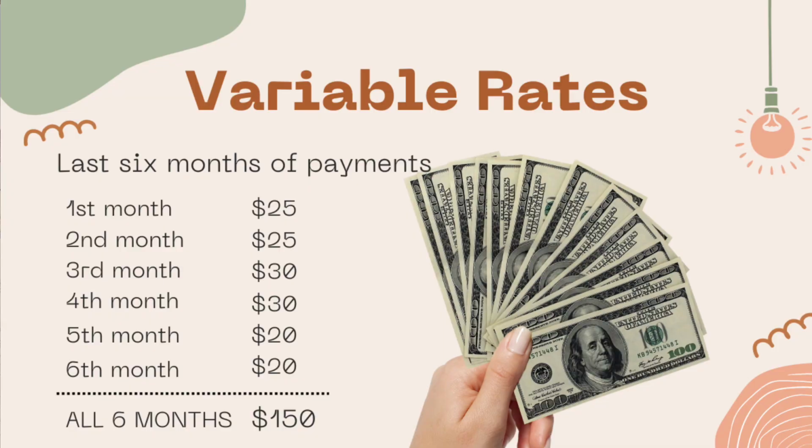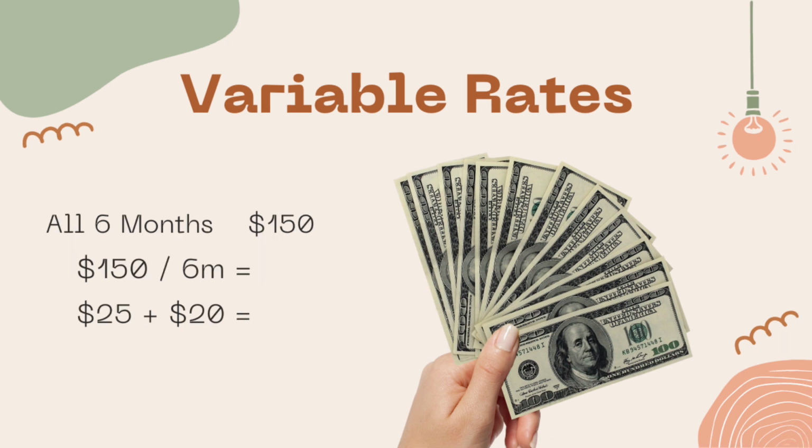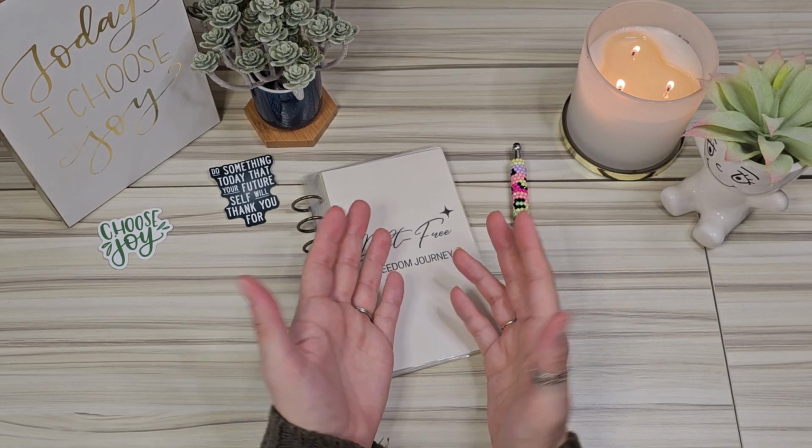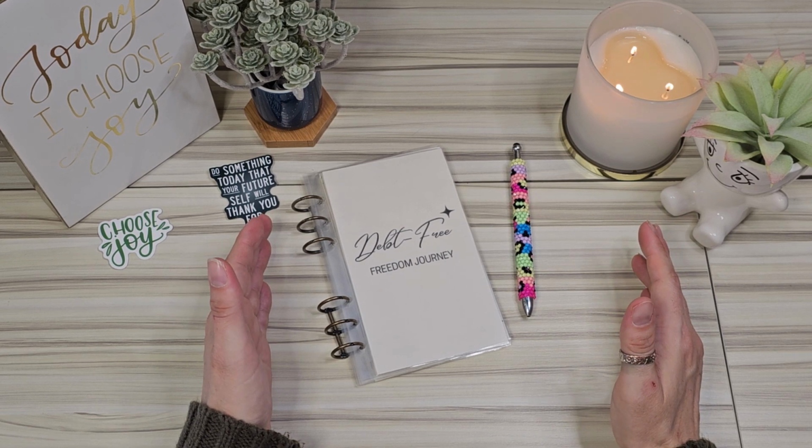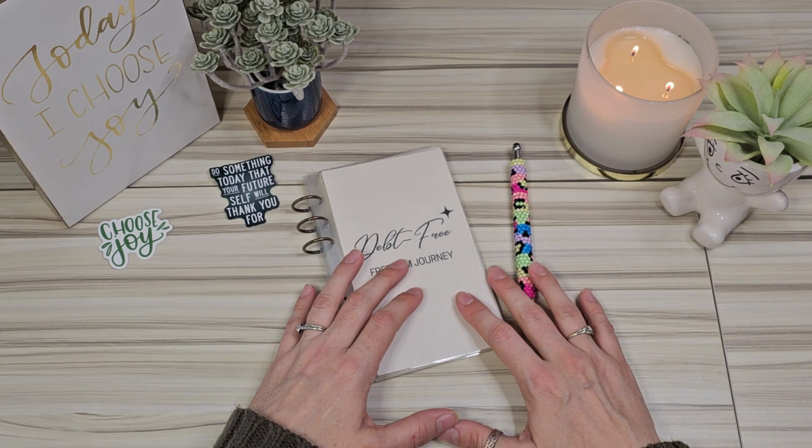So, if you had an amount, for instance, where the first 2 months it was 25, but then the second 2 months it was 30, and then the last month it was 20, you would go ahead and take that total amount, divide it by 6, and then add $20 onto it to be safe. And that gets you about $41, $42 that you'll create as the minimum payment. So that's how you'd handle a variable amount. Once you have all those debts laid out, now you're ready to assess the next step.